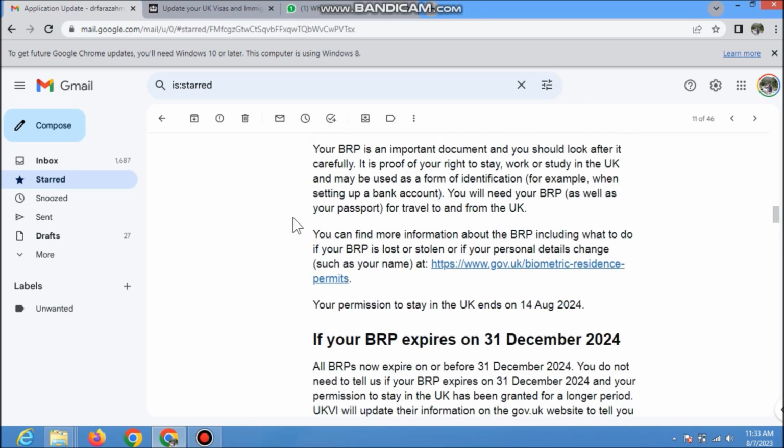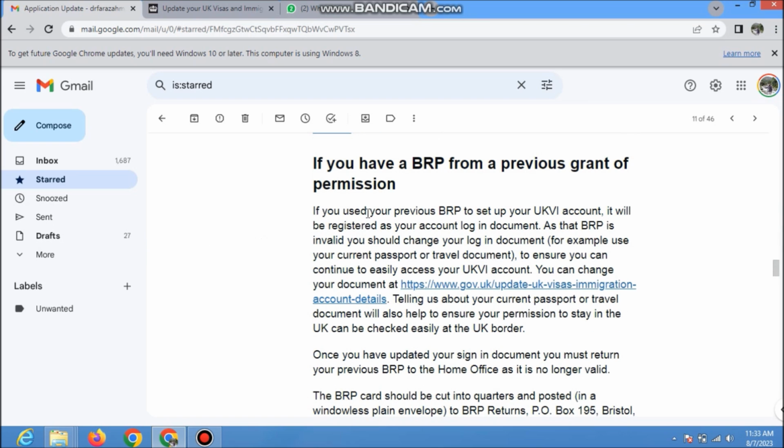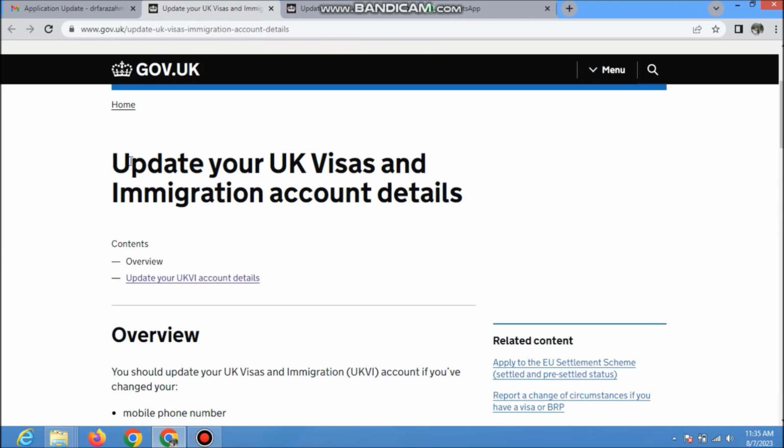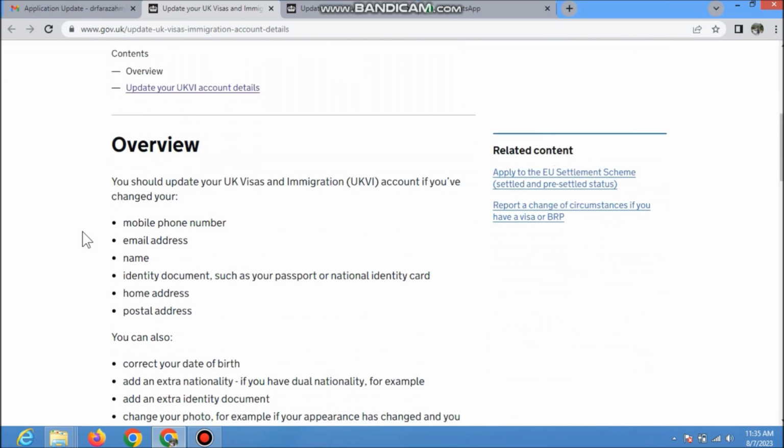So it is saying that if you have the BRP from the previous grant of permission, like the BRP from the previous trust, you use that old BRP to create the account on the UKVI website, and your old BRP is the registered document for your login details. So you have to update your BRP now, because after the issuance of the new BRP, your old BRP is expired. So you will click on the link given in this email, update your UKVI visa and immigration documents.